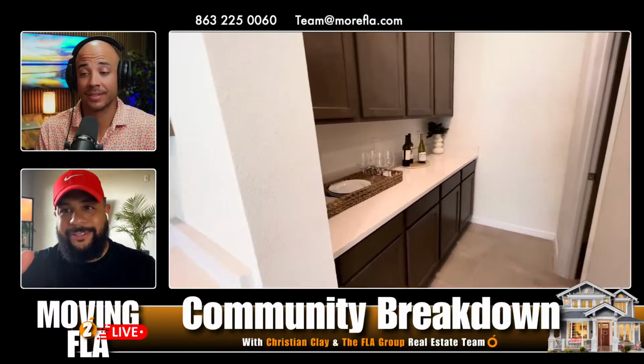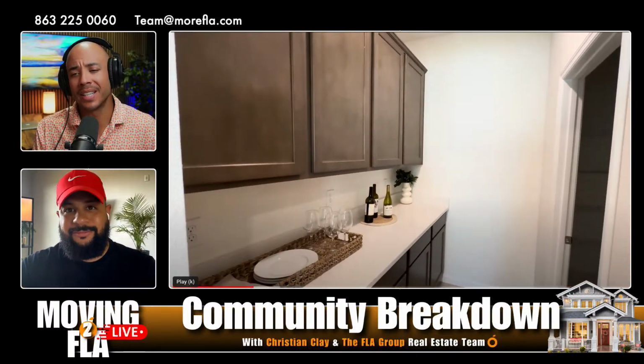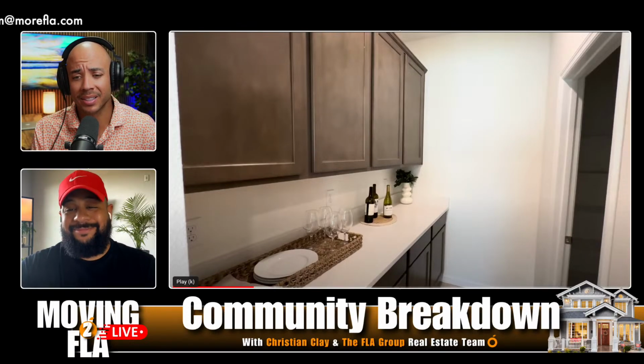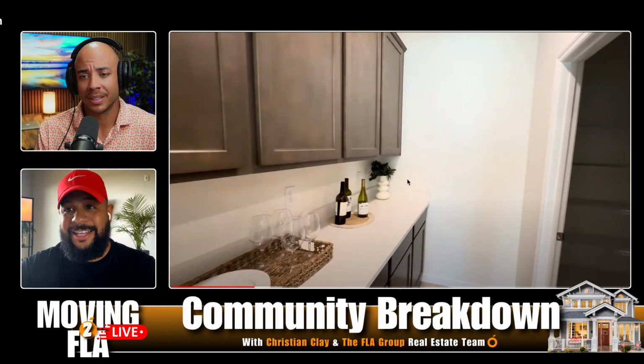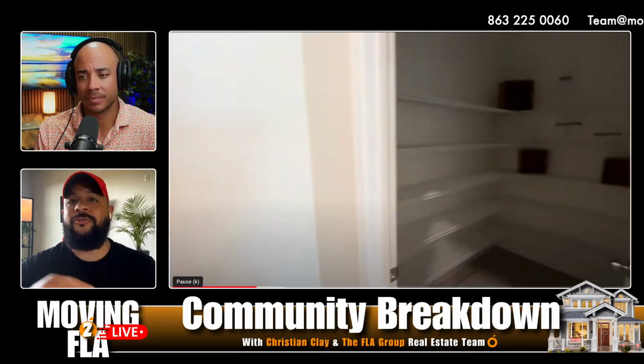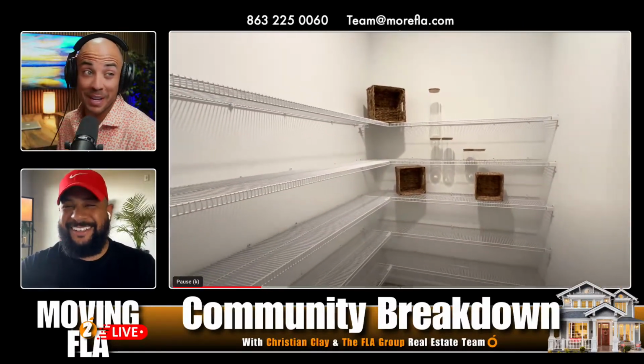Yes, it's this little butler's pantry area. This is cool. I love this space. Did they do this in Epperson? Did they do this in Epperson with this one? Yeah. Okay. I like this. Yeah. It's very nice, isn't it? And then the size of the pantry is awesome as well. I love the space. It feels like it can be very useful for many different things. Bruh, come on. D.R. Horton, 5 stars. This is the first 5 stars of the show now.